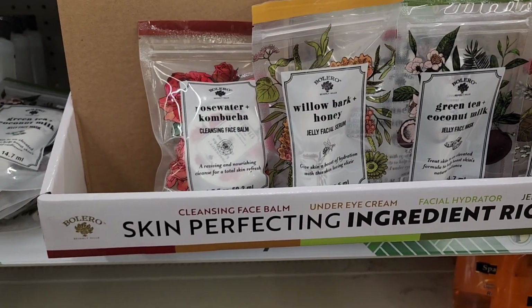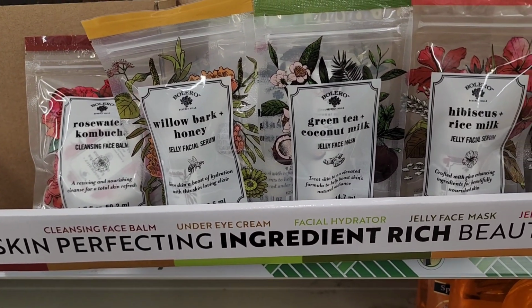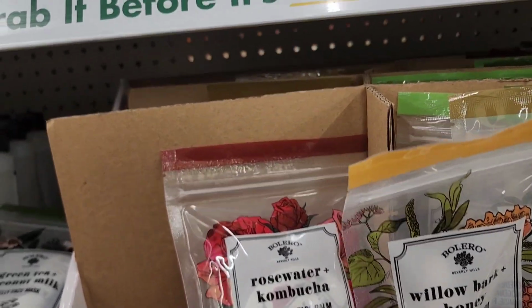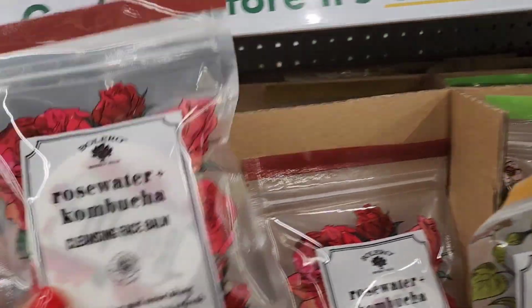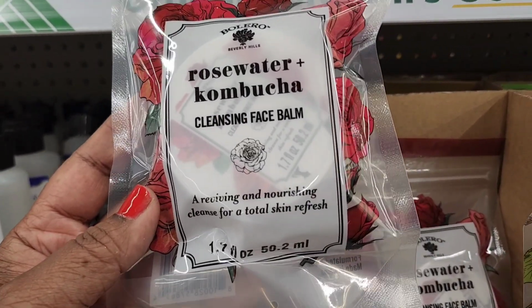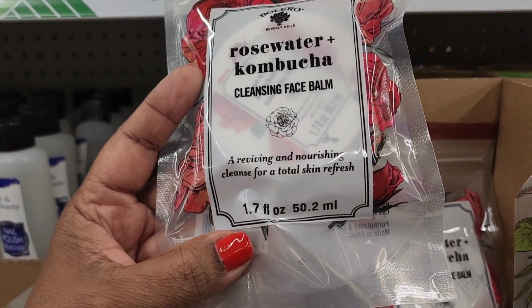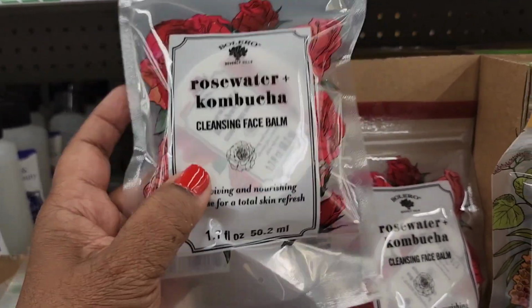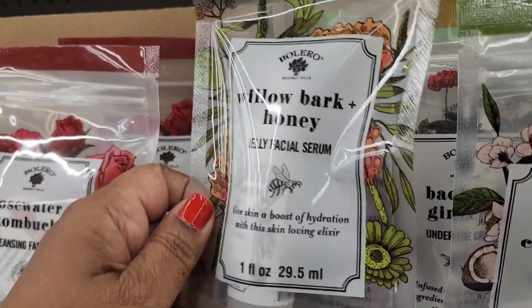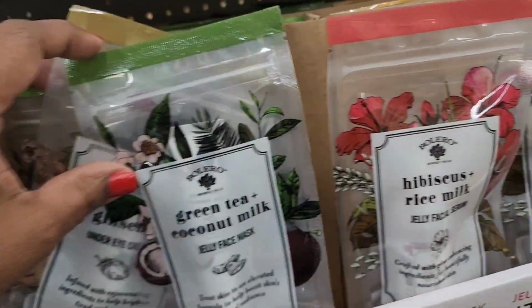The skin perfecting ingredients: cleansing face balm, under eye cream, facial hydrator, jelly face mask, jelly facial serum, and they're all by Bolero. And the packaging is super, super cute. So they got the Bolero rose water and kombucha cleansing face balm, a reviving and nourishing cleanse for a total skin refresh, 1.7 fluid ounces. They also got the willow bark honey facial serum. I just dropped it.